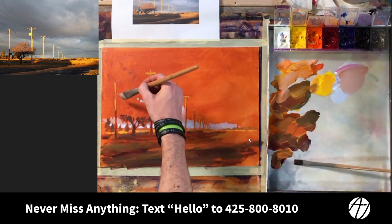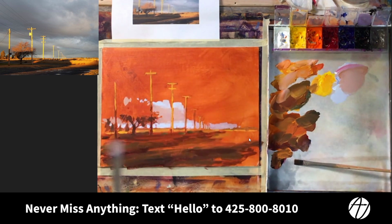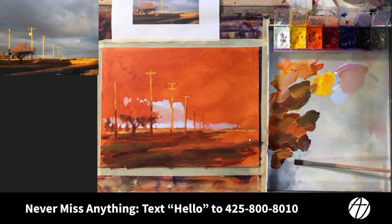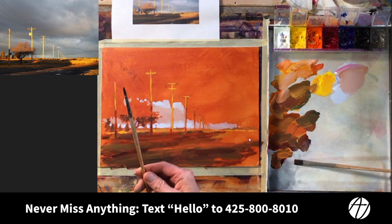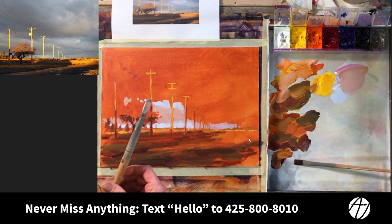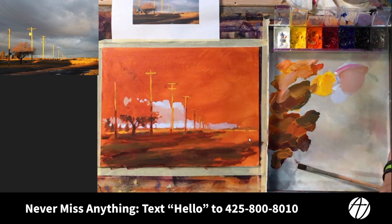Suzanne says, what exactly is the brush you were using? I've got a number 10 in my hand right now, this bigger one. This small one is a 4, and these are all flats, except for this smallest one I have in my hand, which is a number 2 round. But I'm not actually using it, I was just holding it. So I have 2 number 4s and a number 10, and then this is a number 6. And they're Princeton Catalyst Polytip brushes.